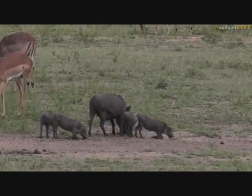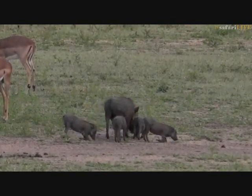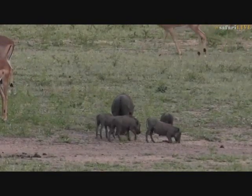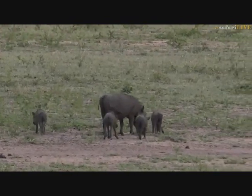She's got very little ones, but those are incredibly sharp, and often if anything comes close to them or tries to attack their little ones, they'll use those to try and gore and protect themselves. And I've seen quite a few predators, particularly leopards and cheetah, that have had quite nasty experiences with warthogs and have been left with massive gashes all over them.